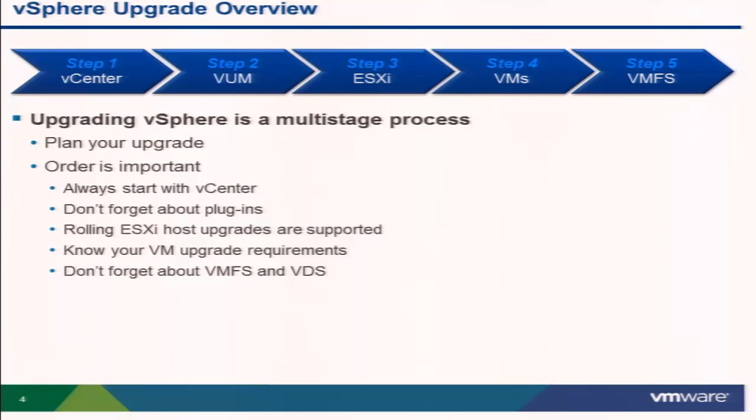If you're in a 5 environment and you were upgraded from 4, maybe you're still running VMFS 3 and you have questions about how to upgrade those. So you've got to take that into account. If you're running virtual distributed switches, those have a version tied to them as well. There's an upgrade process there as well. So that's kind of the overview of the process.